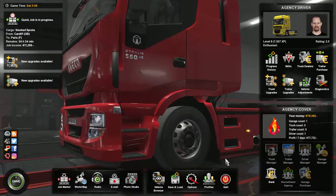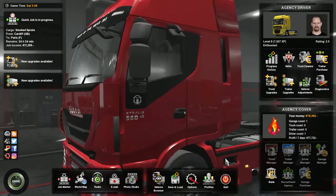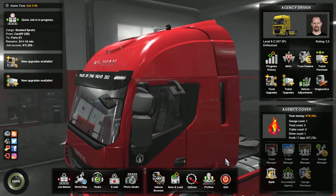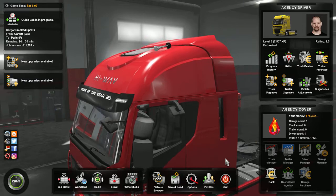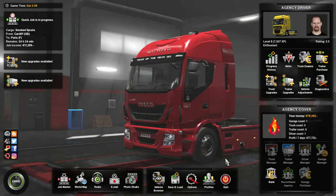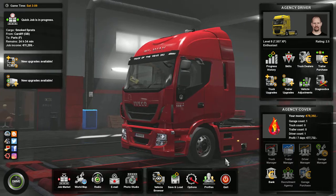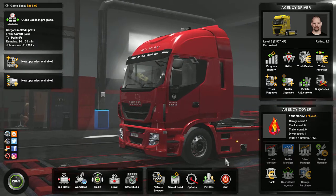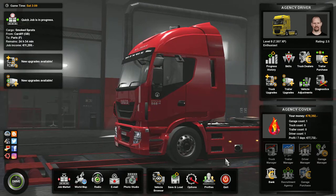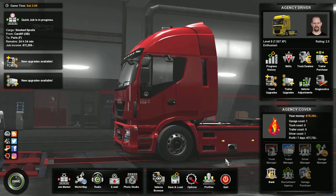So hello and welcome to the final ATS agency series where I'm showcasing and test driving all the different makes and models of truck. Now this is labelled as part 17 because one of the parts I've covered the Renault Premium twice, so either part 16 or 17 depending on how we look at things. So today's truck is the Iveco Highway. It has 560 horsepower. It has a 12-speed gearbox in this truck.